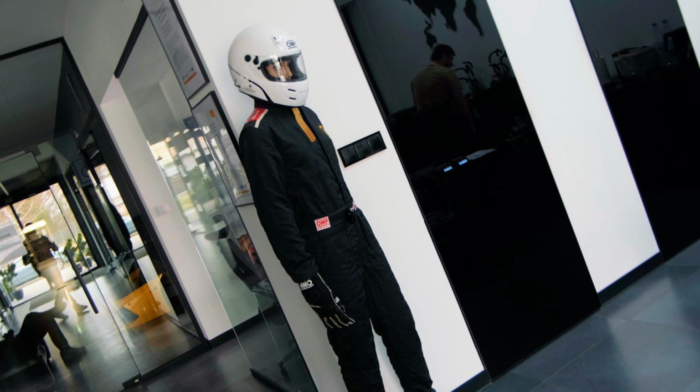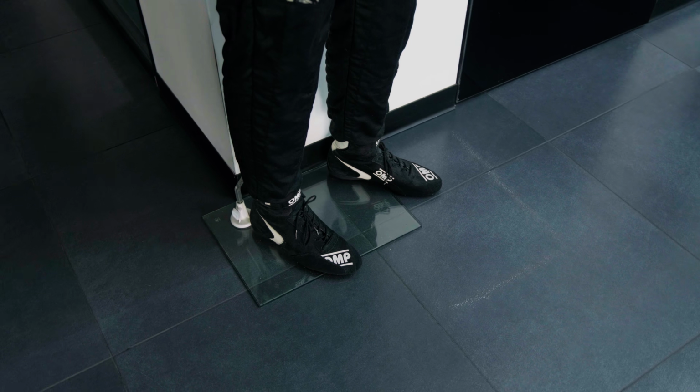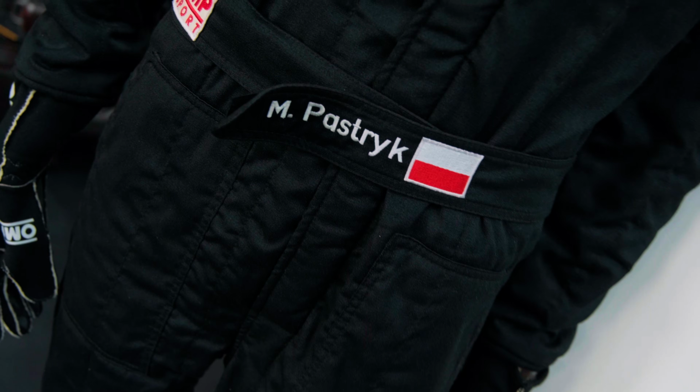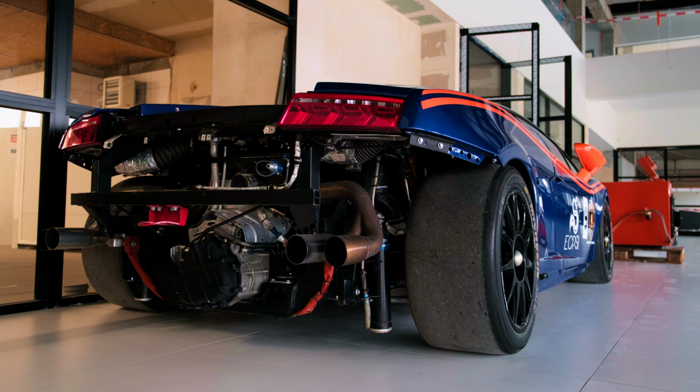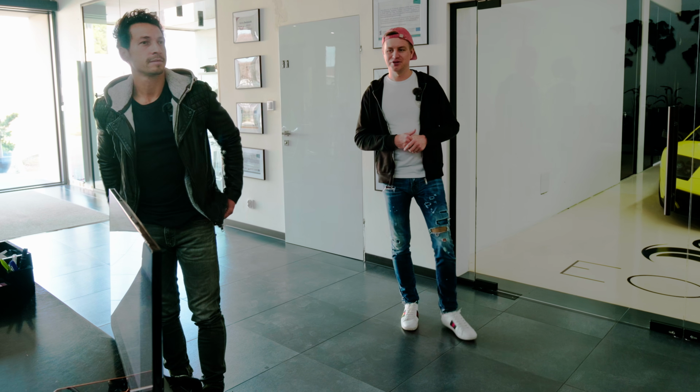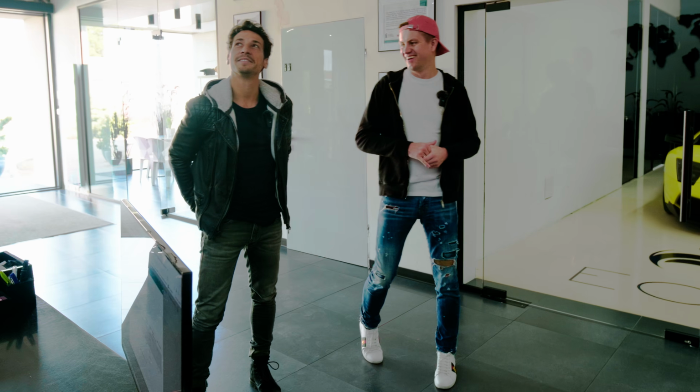Next on, for example, there is my racing Super Trofeo suit for the Gallardo, which I bought like 9 years ago. Because of the things we're doing over here, I have been on the racetrack only 2 times.